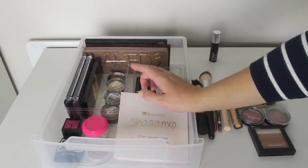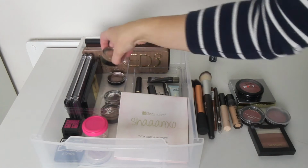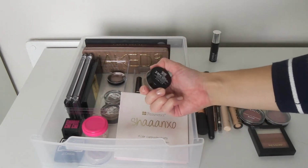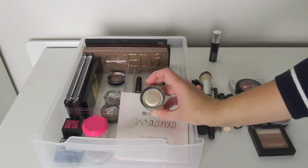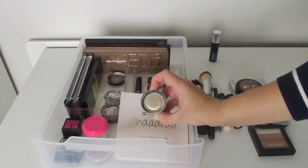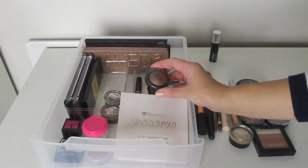And then I feel like I need to get rid of some of my single eyeshadows because again, I tend to reach for a palette over single eyeshadow. So I'm going to get rid of this Maybelline Colour Tattoo in the shade Barely Branded. The only time that I would use this is as a base for other eyeshadows, and it doesn't completely stop the creasing on me. I'm also going to get rid of this Topshop Galaxy eyeshadow.